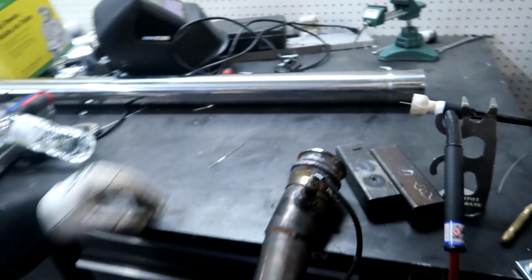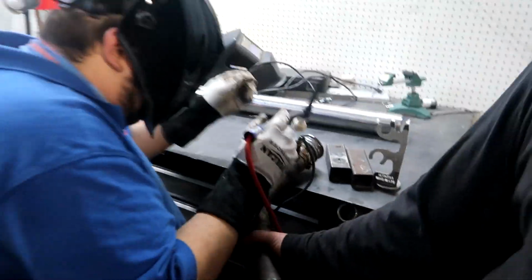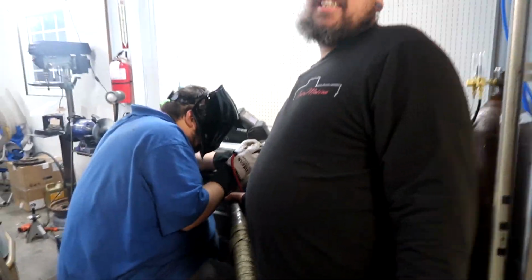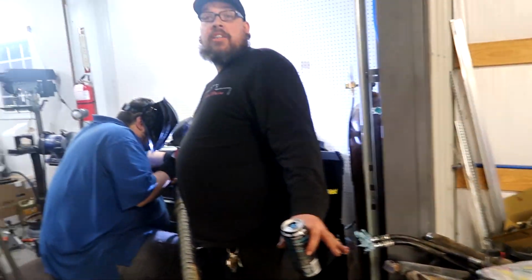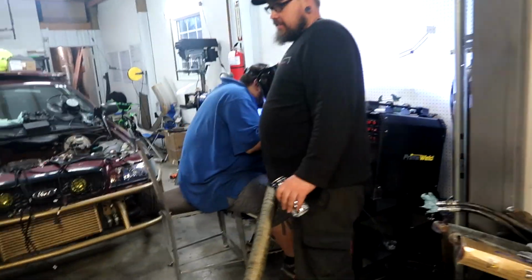I'm just doing V bands on top of V bands. V bands for days. But it's gonna work. Hey, if it works, it's right. Yeah, it ain't gonna leak. So it'd be nice if we could do it on the other side, but he's gonna get all that finished welded up.